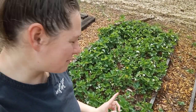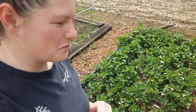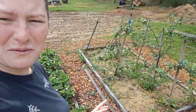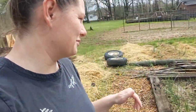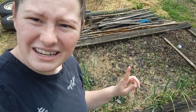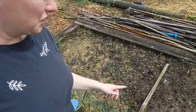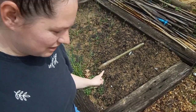Can you all see the little white flowers? We have our strawberry patch, which is doing absolutely wonderful. Like I said, we just started these last year and everything has seemed to survive besides the blueberries, unfortunately. Here we have onions right there, garlic here, and I just put in the ground here some onions as well.